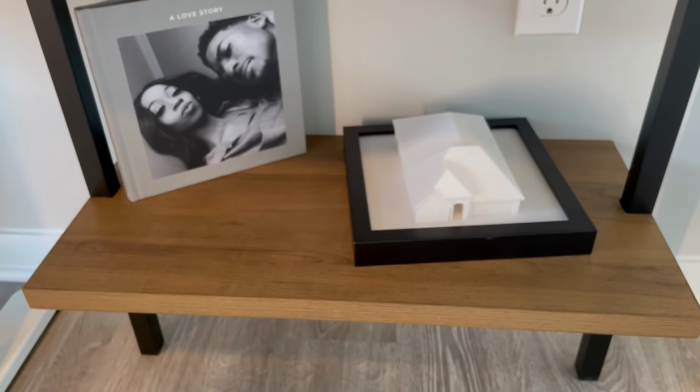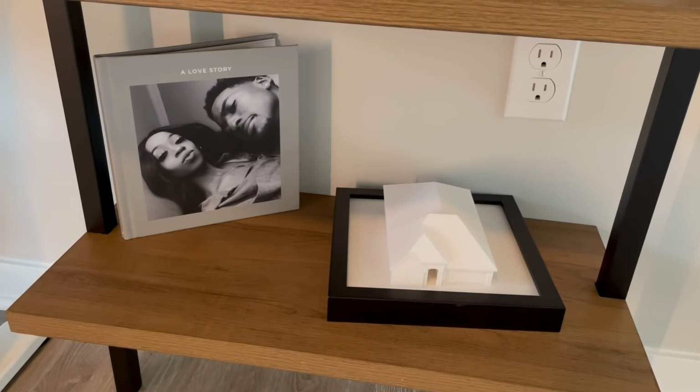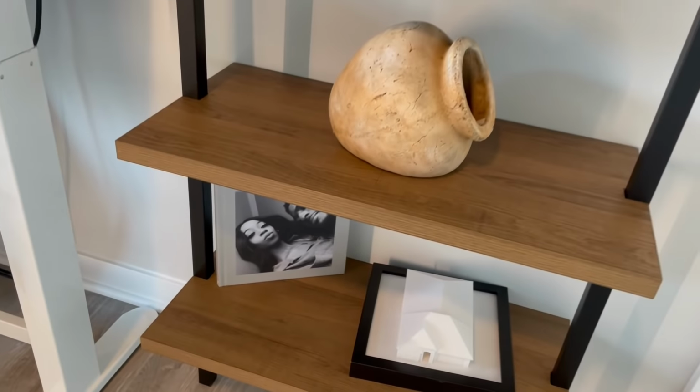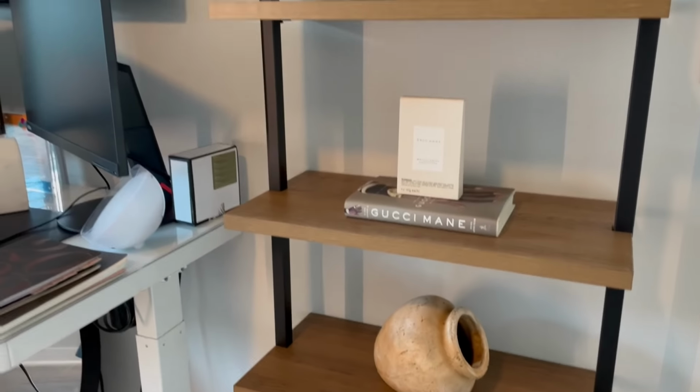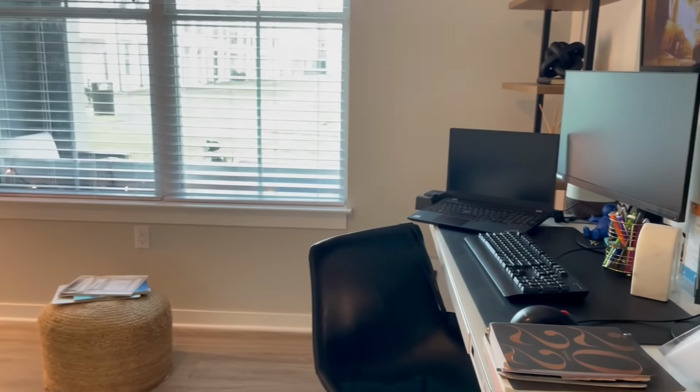Down here, I just have my book from Chapbooks of me and my boyfriend, and a very special house down here that I will tell you guys about later on. But yeah, this is pretty much what this shelving situation looks like on this side of the room. I absolutely love how everything came out.